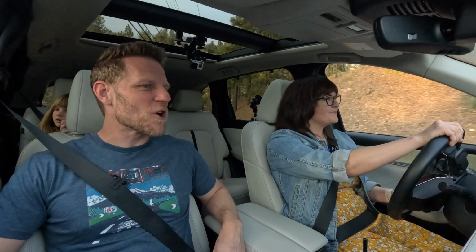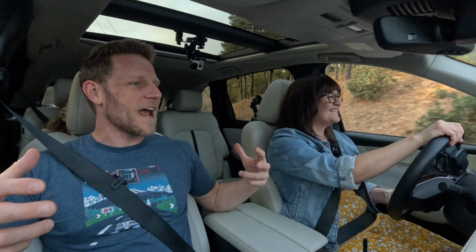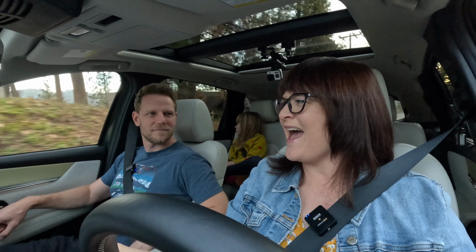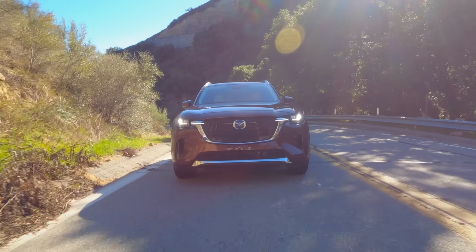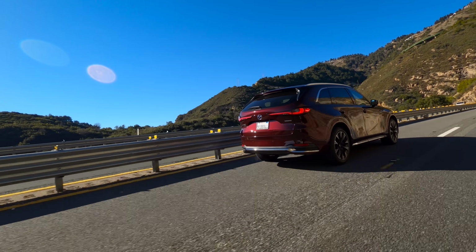Last time we drove this, you said you were shocked to find a third row back there. It drove smaller than it actually is. When I went down a narrow road, I was like, oh yeah, this is a big vehicle. But the way it drives, I kind of tend to forget that. A well-designed car can make you feel things that differ from reality. Last question, how do you find visibility? Visibility is good all around.